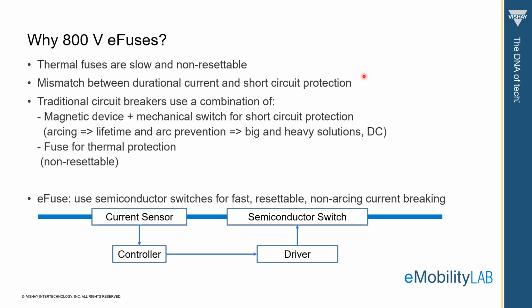Why do we need 800-volt eFuses? First of all, thermal fuses are slow and not resettable. Second, there is a mismatch between durational current and short circuit protection. Of course, traditional circuit breakers use a combination of a magnetic device plus a mechanical switch for short circuit protection. Like the major function of the eFuse, now we use a semiconductor switch for fast, resettable, non-arcing current breaking. So you see the block diagram here. When the current goes through the current sensor and the semiconductor switch, we can detect the through current and take the action we need. That's why we need an 800-volt eFuse.